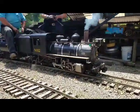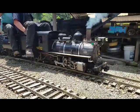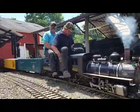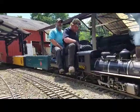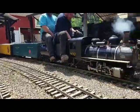We got money to deliver. Oh my god, it's been too long. We got art in these boxcars. Have what? We got art. Menards. Yeah, everything in those boxcars is worth a lot of money.